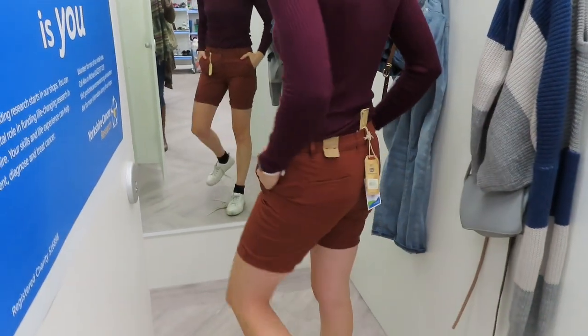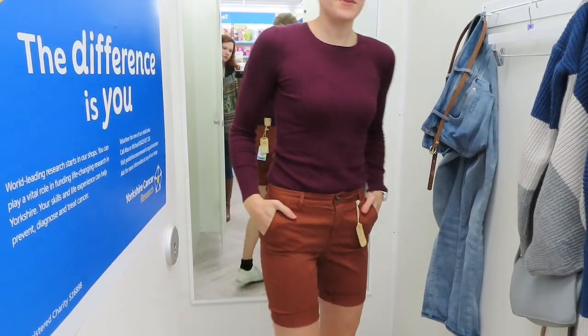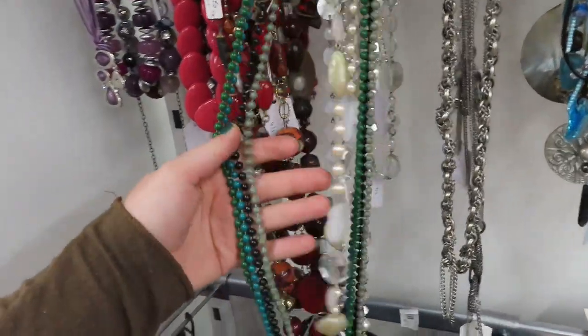So these are those shorts on my sister Liana. They fit her perfectly. She looks great in them. They're a great colour as well, and brand new with tags, so you can't go wrong. And they're from Fat Face originally.